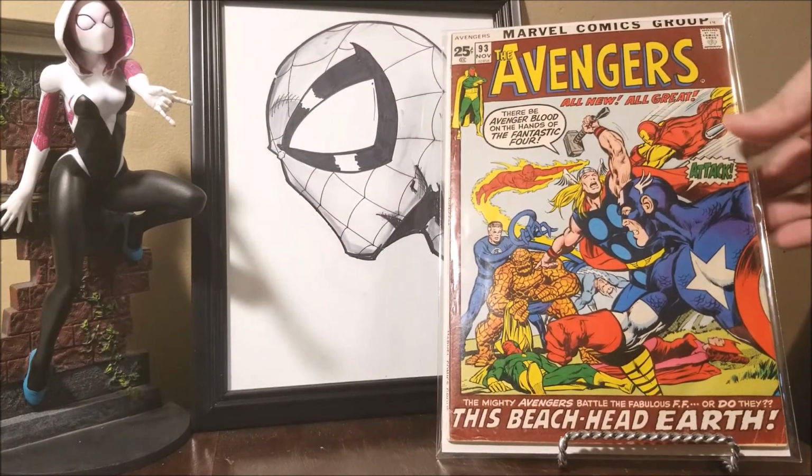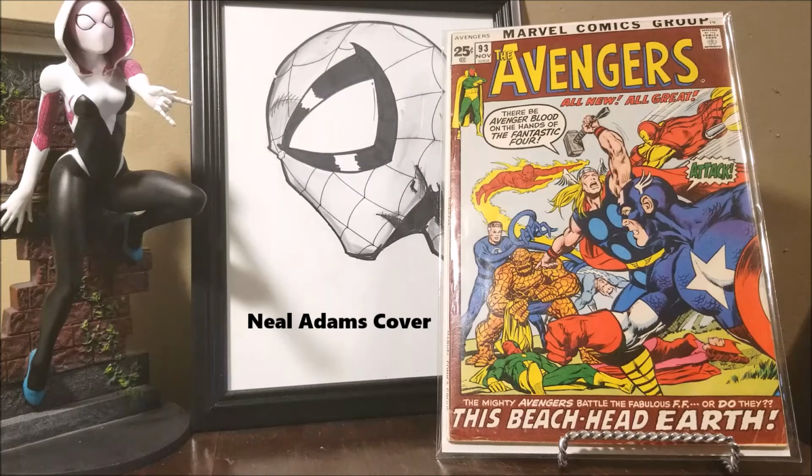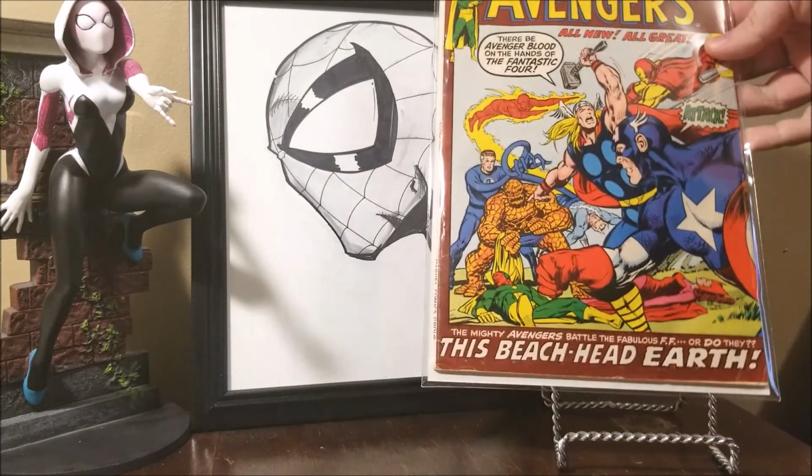Avengers 93. Beautiful Neal Adams cover from November of 1971. This is also the beginning of the Kree-Skrull War. Sort of a minor key. I know it was mentioned that the Kree-Skrull War would at least influence the Captain Marvel movie that will be coming out, so I don't know. Cool just to read, just to have. But yeah, just a great looking cover.